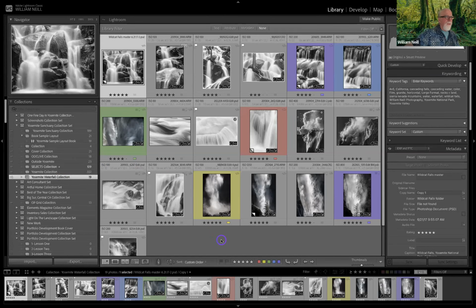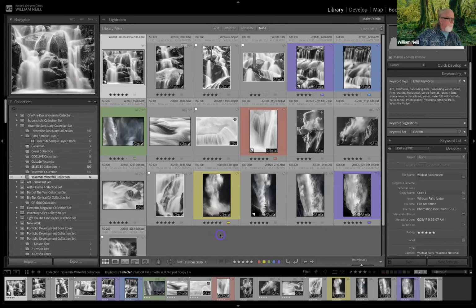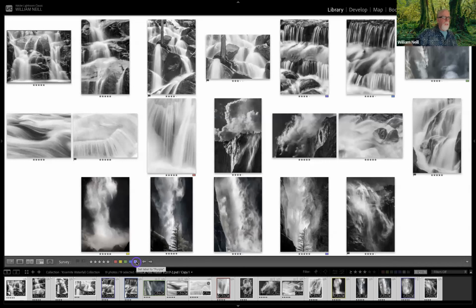So I put favorite images into this collection. And in order to pare them down, I'll do a Command-A, a Select All, to get all the images selected. Then I'll go down here to the Survey tool and group them together. And then I take the Tab key and get the panels out of my vision. And now I'm set up to make a tighter edit of this waterfall group for the final project.